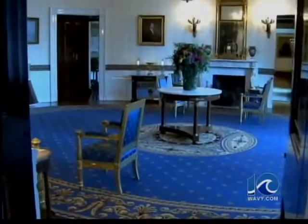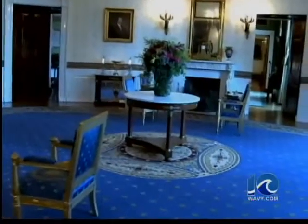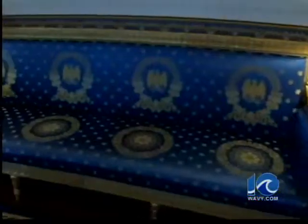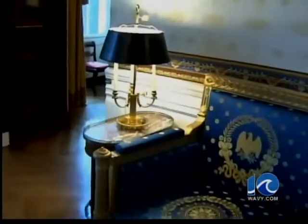We also went into the Red Room, Nancy Reagan's favorite room. Theodore Roosevelt had brandy and cigars here, and then the Blue Room, where they have the White House Christmas tree overlooking the South Lawn. It is all very stately and quite presidential inside.